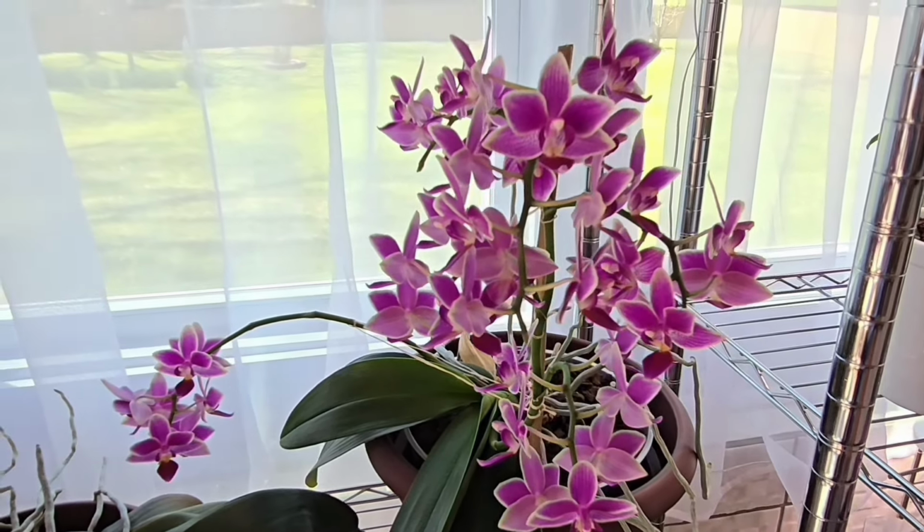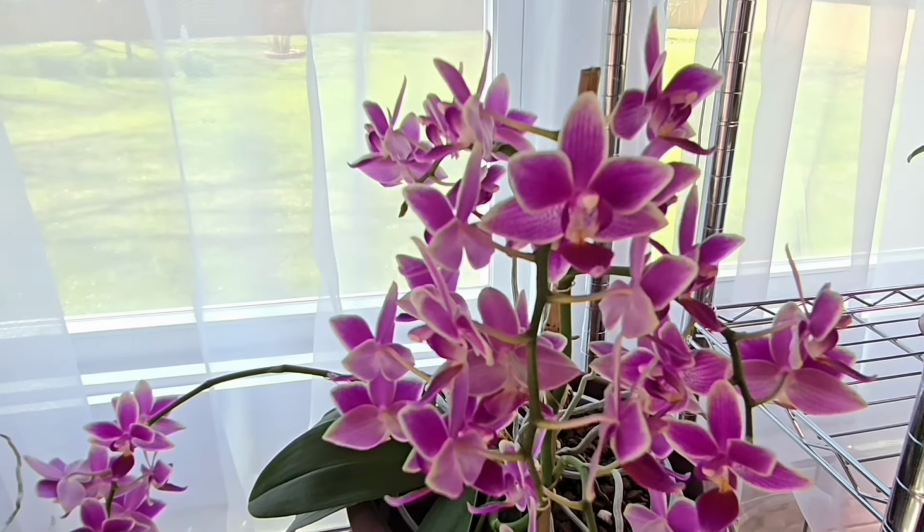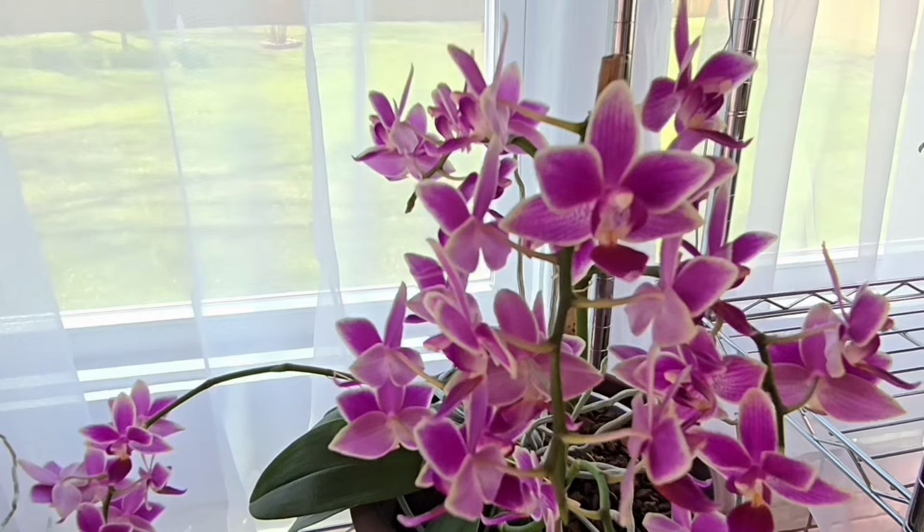Such a beautiful little bloom. This is one of my favorites as well. I say that about them all, but they all are my favorites.